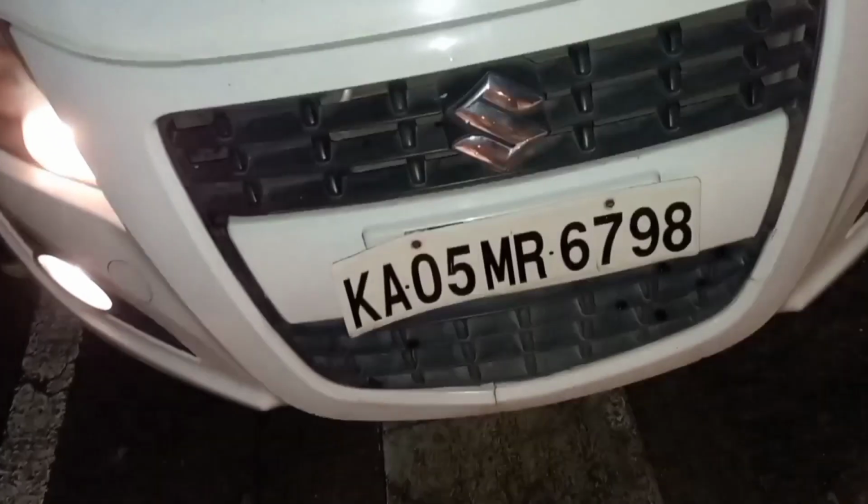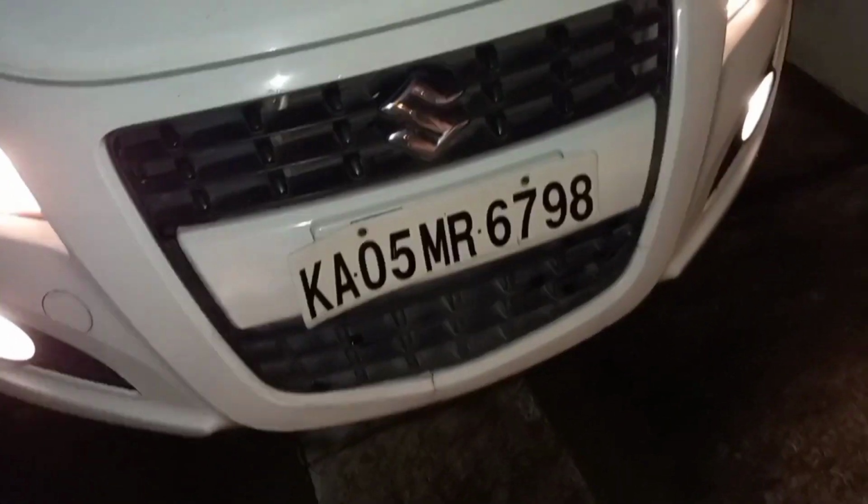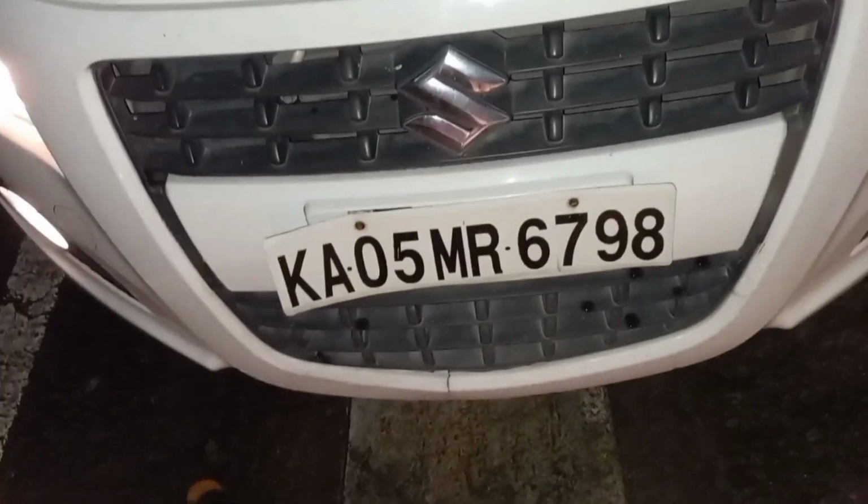But other than that, Suzuki excels in everything else, be it the fit and finish or the quality of materials used. Tata fanboys, don't tell me the quality of materials used is better in Tata. I'm not talking about the build quality. I'm talking about the general quality in everything.